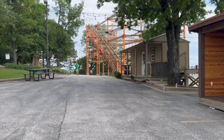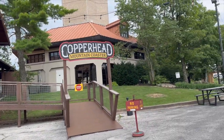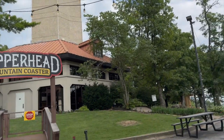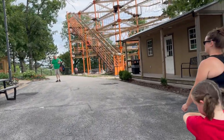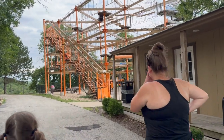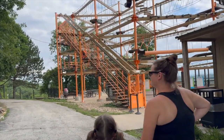Copperhead Mountain Coaster, what a cool place this was. They had some really unique attractions there, and this place offered the best views out of any of these places. The ropes course, pretty cool experience. We did not get to do that. We were there for strictly just the mountain coaster.